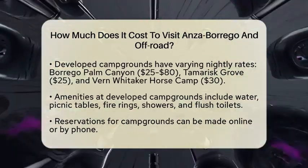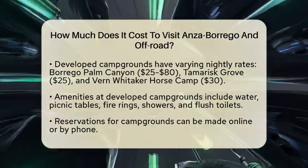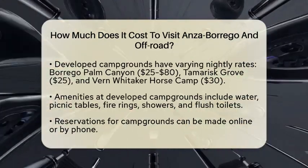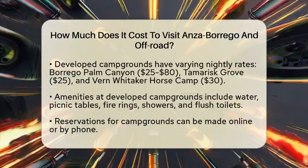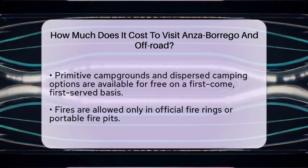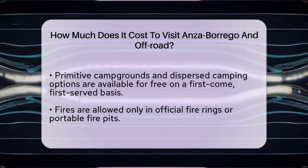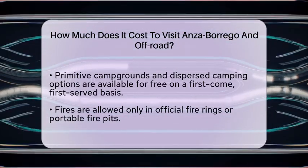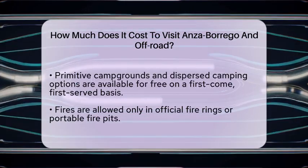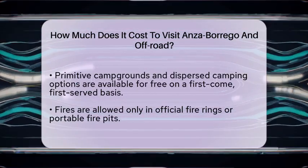If you are looking for a more budget-friendly option, primitive campgrounds and dispersed camping are free. These sites are first come, first served and have few or no amenities. You can camp almost anywhere in the park as long as you avoid restricted areas. This option is popular with off-roaders who want to set up camp close to the trails. Just remember, fires are only allowed in official fire rings or in a portable fire pit you bring yourself.